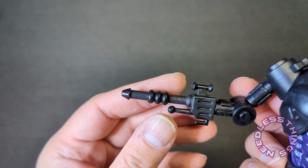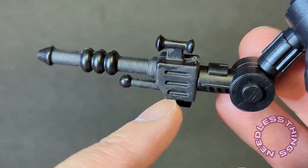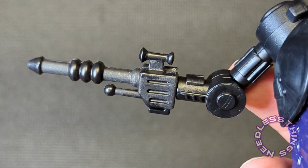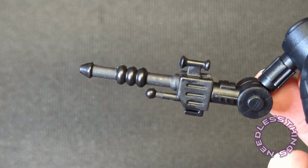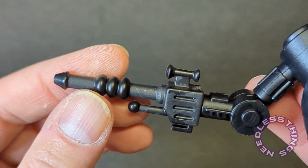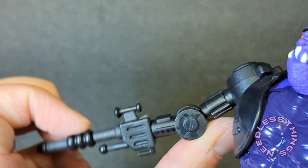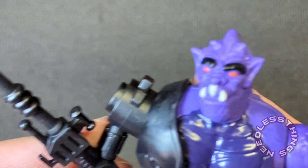And look at the blaster with a little bit of paint on it. Look at that. Just a little gloss on some of these parts just makes all the difference in the world, doesn't it? Just a nice little look there. I really appreciate that. And I will say this, maybe that's not paint. Maybe they just treat the plastic to give it a gloss like that. I don't know exactly how that works, but it does class it up. It looks good. Very nice touch. And because of that, he's got more than a 90 degree bend in that elbow.